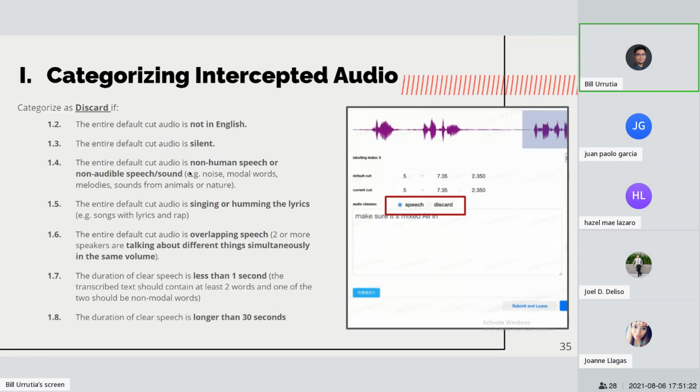When is it discard? This has a few more. Discard if the entire default cut audio is not in English. It should only be English. No Indian. Some got through: Indian, Japanese, and sometimes even Filipino. Anyway, if the whole of that clip is not in English, kindly discard. If the whole of that clip is silent, kindly discard. Why? Because there's nothing to transcribe. It's just silent, so therefore, we should discard.